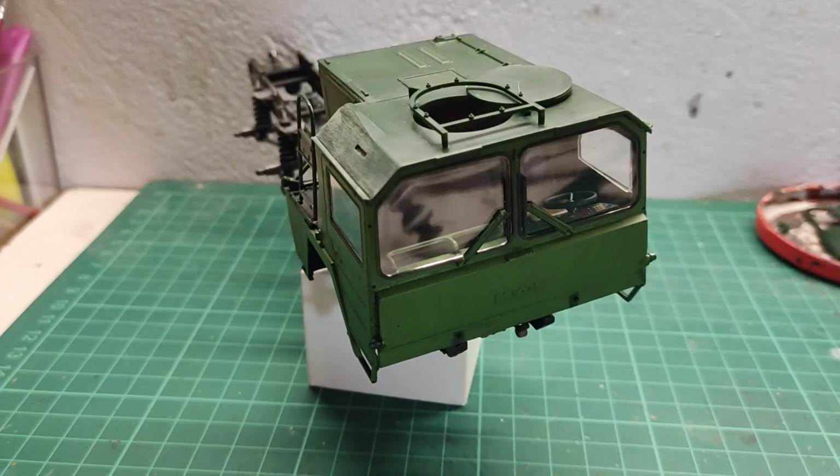And with all that said and done, we have made it to the end of this episode. On our next episode, we will probably be finishing with the exhaust assembly. As I said, we're probably going to start with the exhaust assembly, and probably we are going to move on to the truck bed.